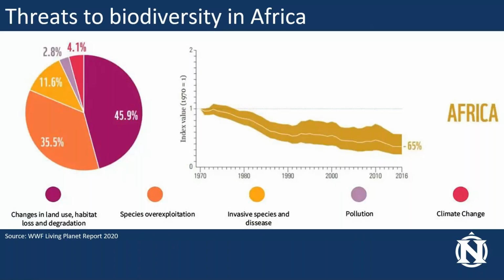So I don't want to dwell too much on all of these graphs, but I just wanted to contextualize things. And this is just a graphic of some of what I was saying just now. As you can see, 45.9% of the threats to biodiversity in Africa is from changes in land use, habitat loss, degradation, and then you go into things like species exploitation, invasive species, and then you get into things like pollution and climate change. So habitat loss is one of the major drivers behind the endangerment of species, not only in Southern Africa, but across the globe.